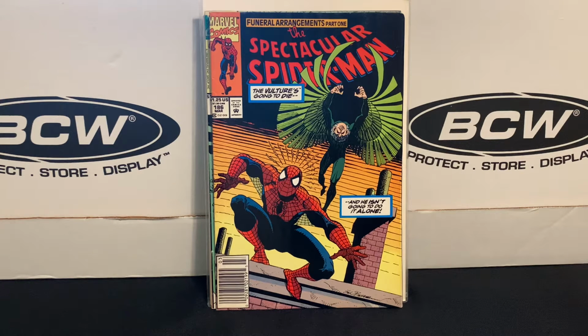I will say up front that while there are some books in here that are considered minor keys, there's nothing amazing in terms of value, no hundreds or thousands of dollars in any of these books. There's a couple that get into the low double digits, but overall, it's just a fun haul.